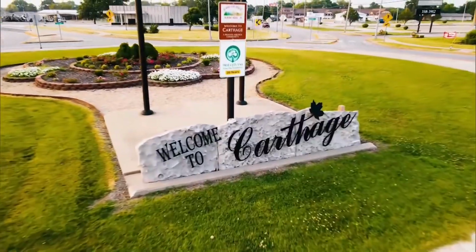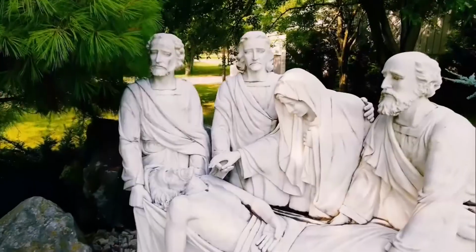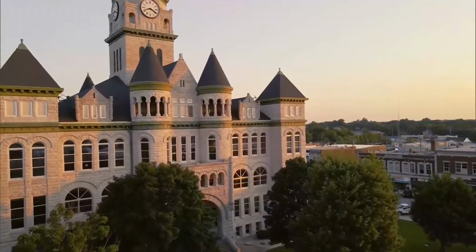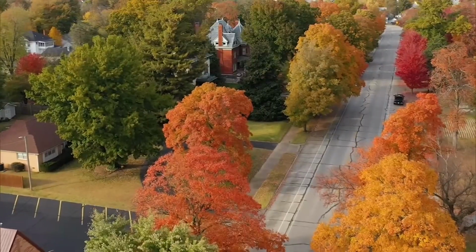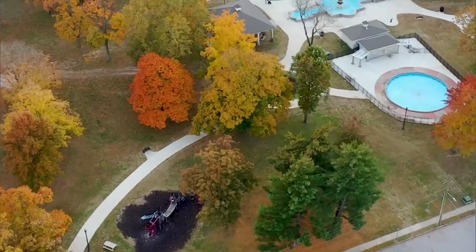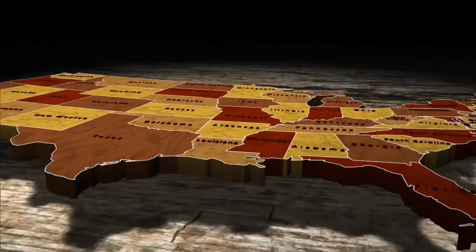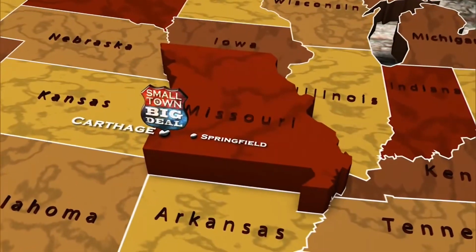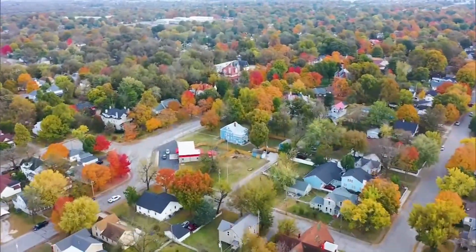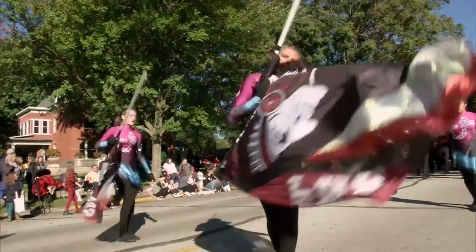But here in Carthage, Missouri, they celebrate a time of year when things are the most beautiful. The town of Carthage is rich in historical relevance, community pride, artistic expression, and beautiful surroundings. But perhaps the most beautiful sight happens every fall, especially with the town's abundant maple trees, which inspired their annual Maple Leaf Festival. Located 60 miles west of Springfield, Missouri, Carthage has been welcoming people to enjoy their town and festival every October since 1966.